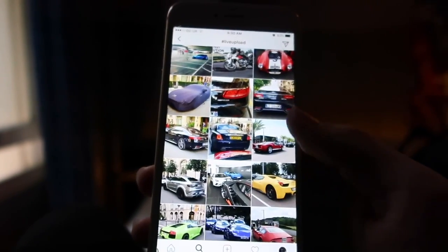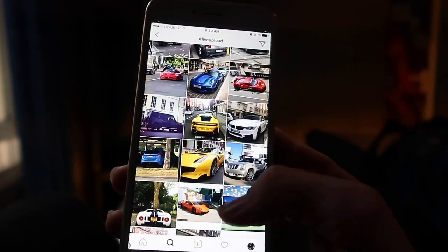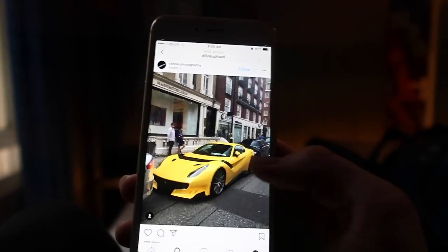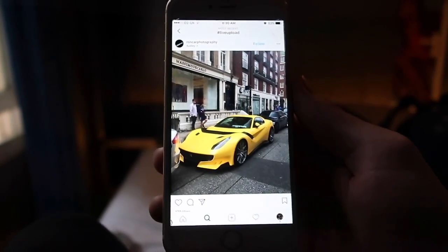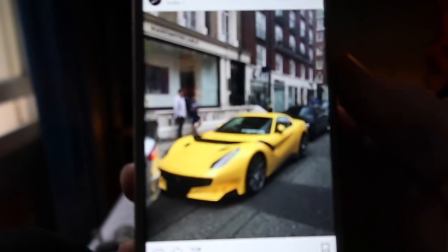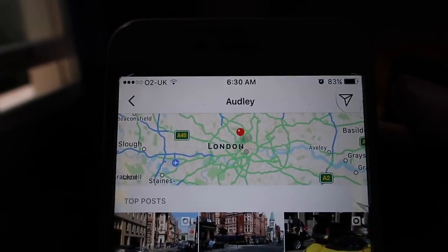Okay, I'll just show you an example of when the TDF popped up. You saw how in my video I was like, oh man, a TDF has been spotted. Well, this is how I knew. You go to hashtag live uploads. Look, I saw this. Somebody was nice enough to geotag the location. You click on the geotagged location, and oddly, it's a restaurant here in London. And you just hit open in maps, and then you're good to go, really. That's how you do it.